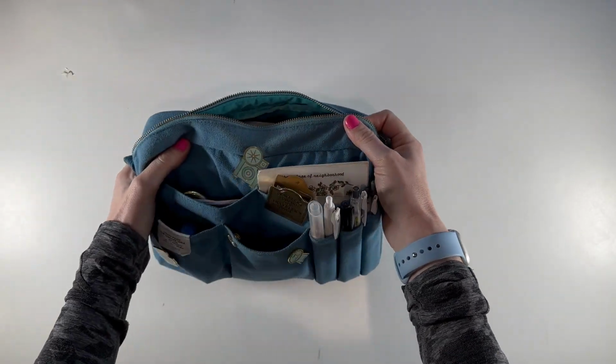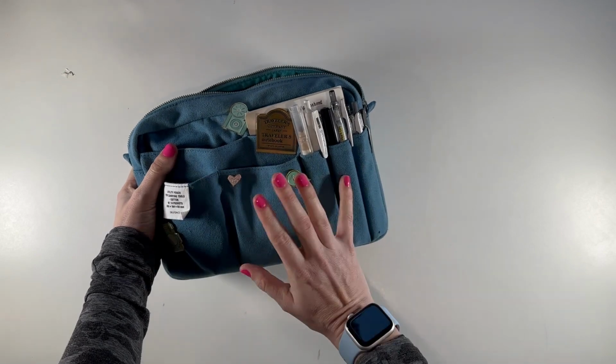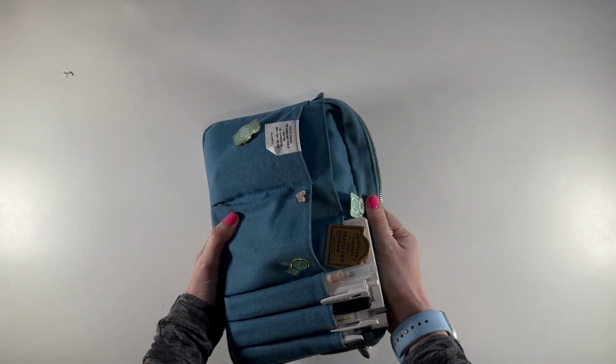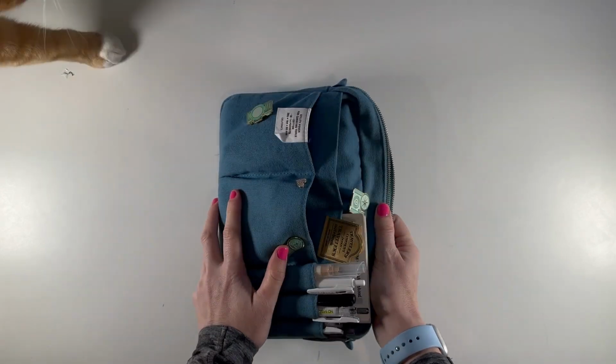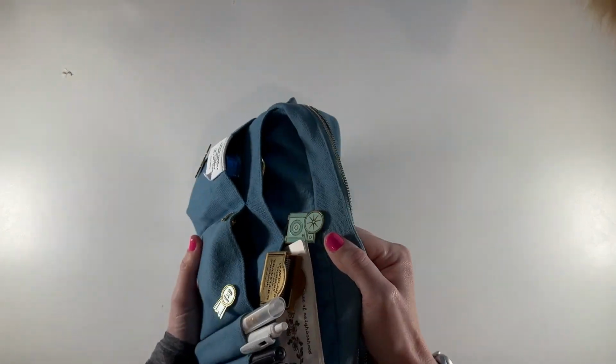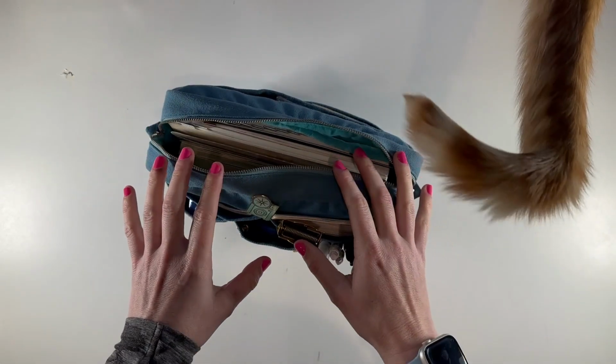Okay guys, so I am leaving for Saint Lucia in 2 days and I need to get my travel pouch ready to go. So this is my craft pouch. This comes with me most of the time when I leave the house. I take it with me a lot of places in my bag, but I want it to be functional for travel. So right now I have all the things in here I use daily.